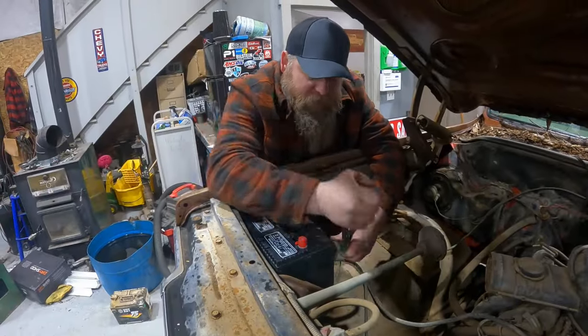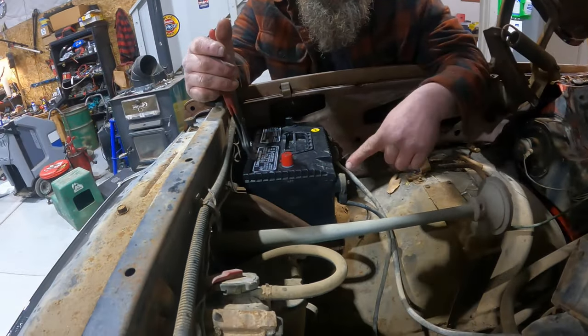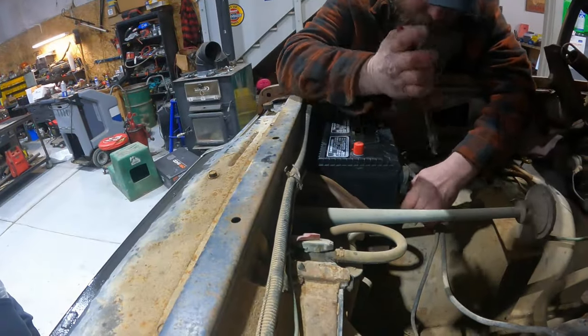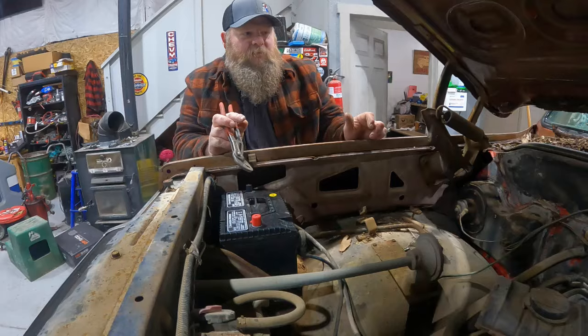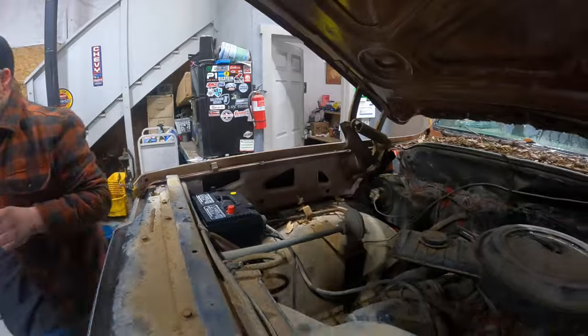I like buying these batteries because then it doesn't matter what you're working on, top post or side post. You've got a battery that'll fit whatever you need. All right. I'm going to turn the key. Let's see what happens.